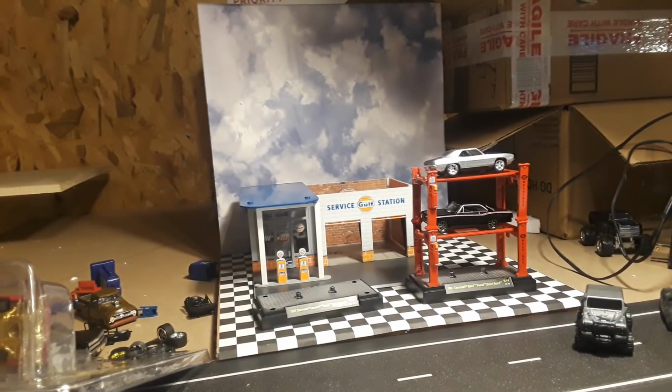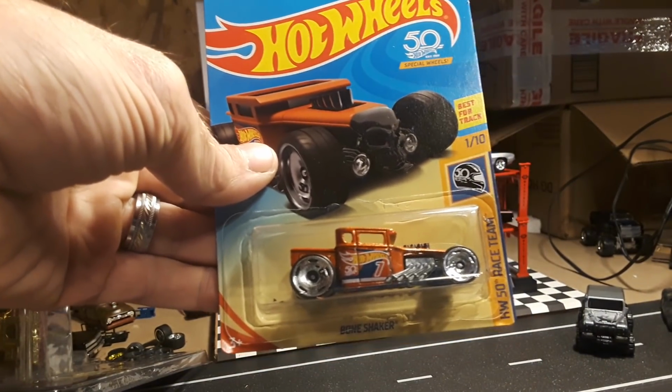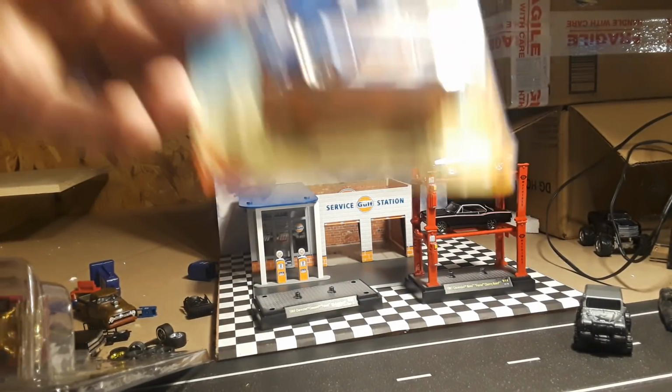I'm going to try and go through these quick. I got quite a few here. Bone Shaker, which I'm pretty sure I got one of these loose already. Don't think I have one carded. If I do, it will become a custom.